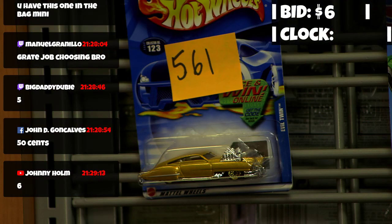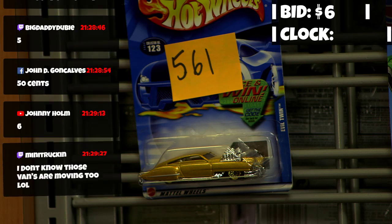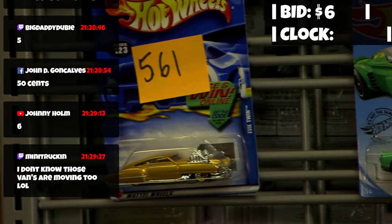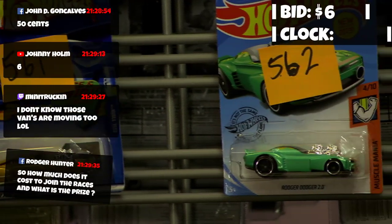Here comes Cars Evil Twin. Sixth race, $5 event, sixth race. Then we're going to go to the big $10 event. Sixth race, here we go. Evil Twin, let's do it. Who's got a 561?